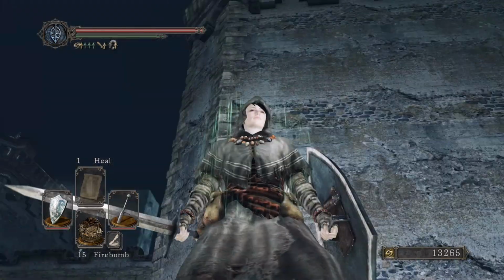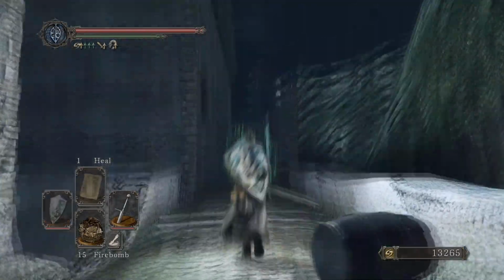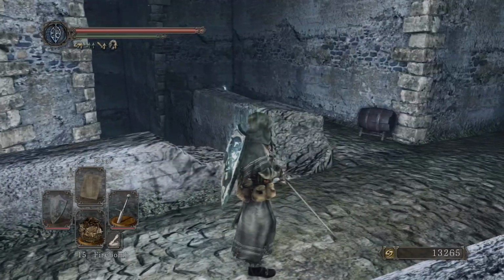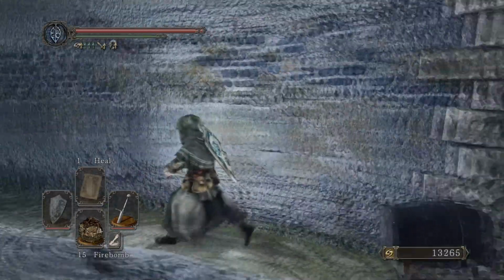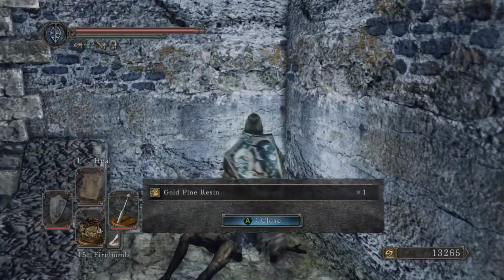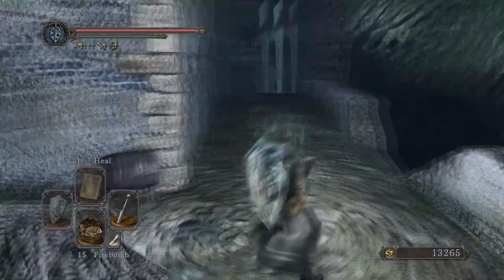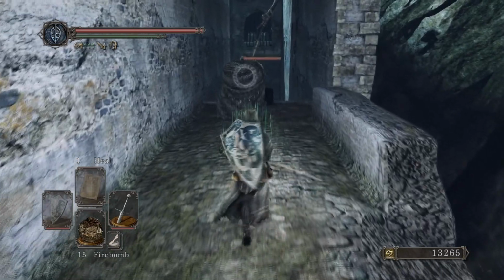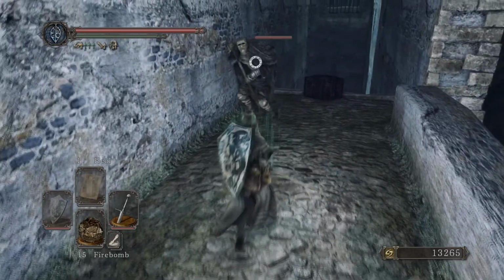Okay, I'm just gonna check to make sure there's no ambushes or anything. It doesn't look like it. We'll go and grab this first. Gold pine resin. Ooh, that'll come in handy. Alright, now, I do believe that we want to pull this guy away from that a little bit.